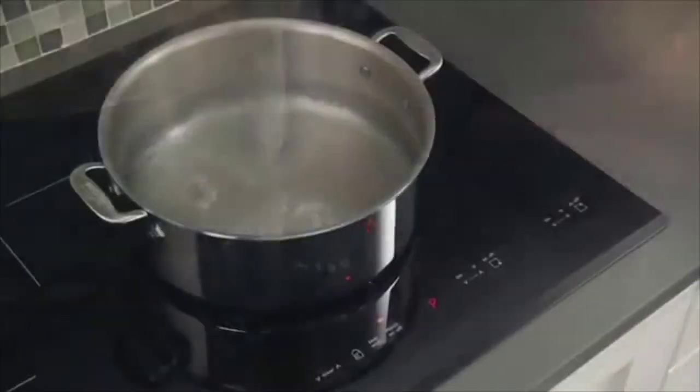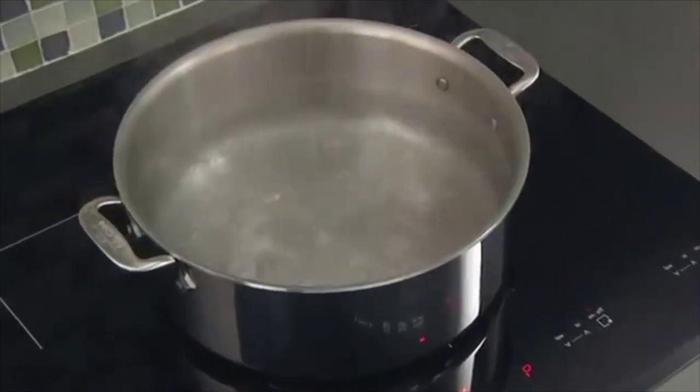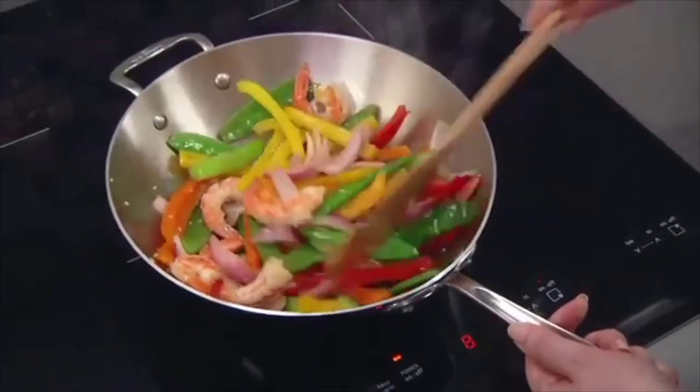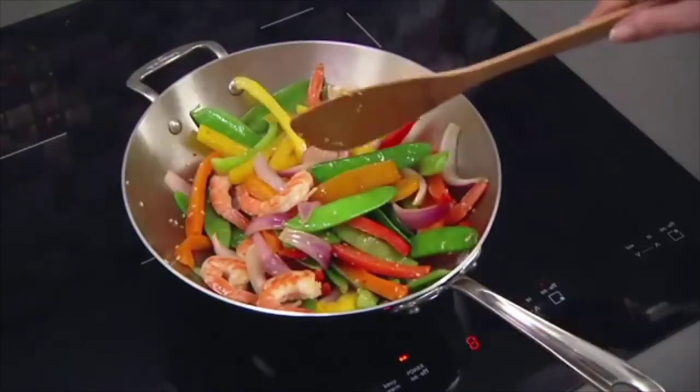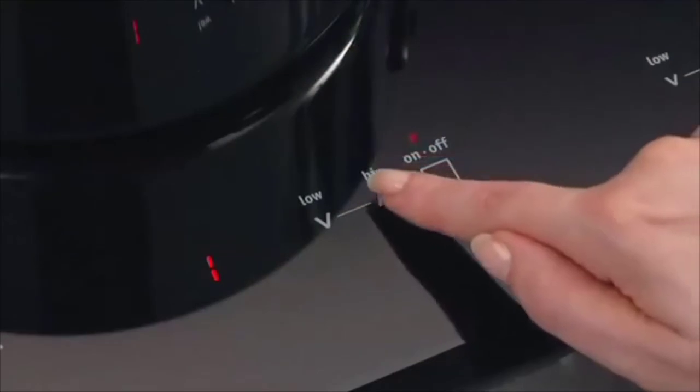Induction cooking is more responsive than gas or electric, so you can easily go from simmer to boil. The cooktop also has exceptional temperature control, so you can quickly adjust heat with greater accuracy than with gas or electric, especially at lower settings.